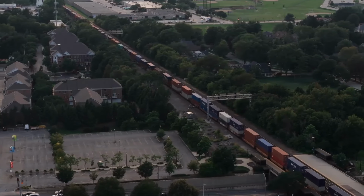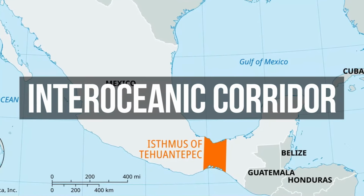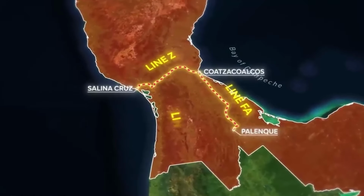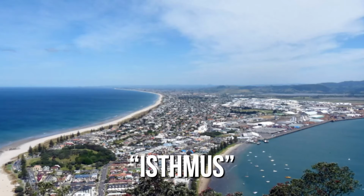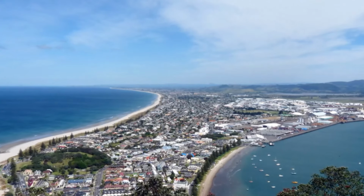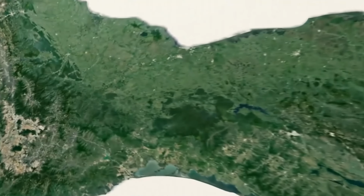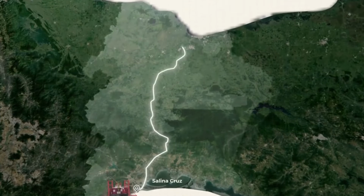Luckily, another option now exists. It's called the Inter-Oceanic Corridor in Mexico. This corridor is created at the narrowest point in southern Mexico, the Isthmus of Tehuantepec. For those who don't know, an isthmus is a narrow strip of land that connects two larger pieces of land, flanked by oceans on both sides. This will bridge the gap between the Atlantic and the Pacific Oceans, connecting the ports of Coatzacoalcos and Salina Cruz.